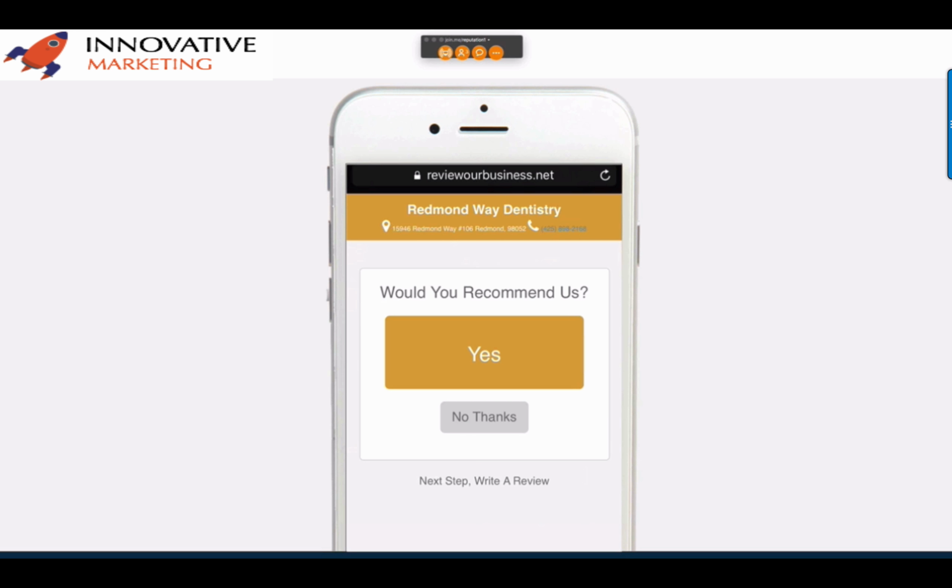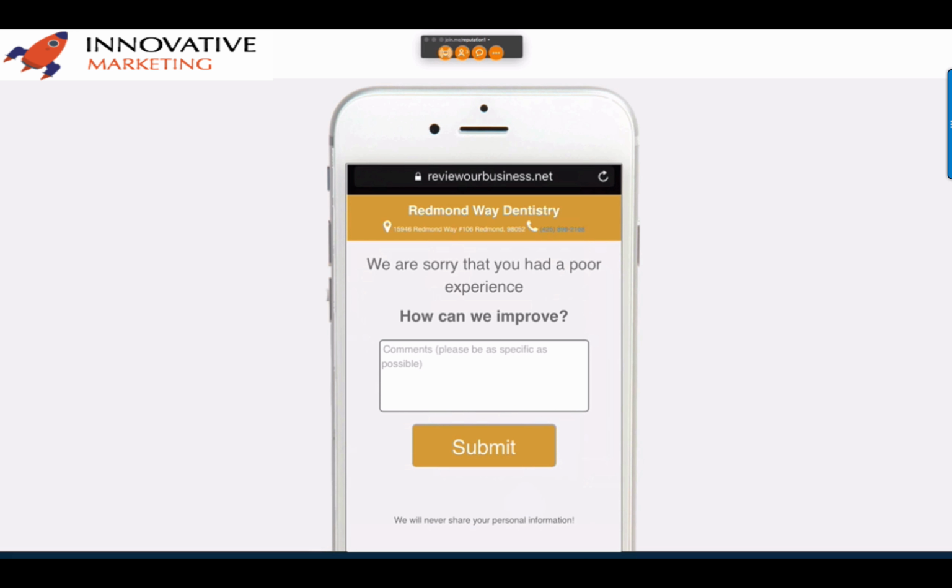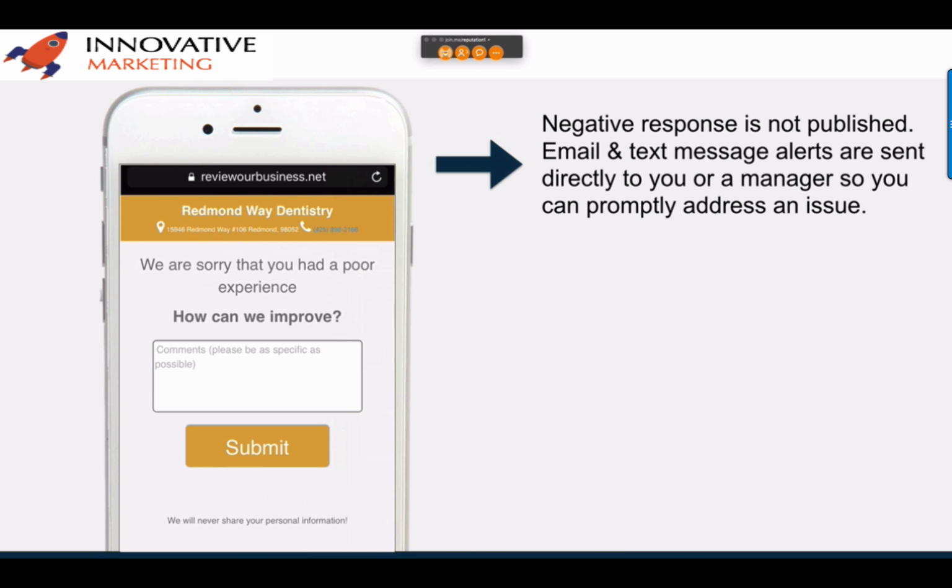If for some reason they click on no, we send them to an internal form page where we basically say, sorry that you had a poor experience. And that negative response that they send us is not published. It is internal, and we keep that inside the system. Now, an email or a text message alert is sent directly to you as the chief of marketing, or maybe Nelson or a manager that's in the business, so that that issue can be addressed promptly.